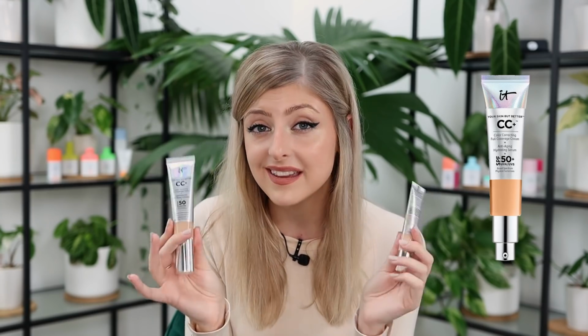So I can't recommend these enough. And as I say, they've got SPF 50 in, which why would you need anything else? Now, granted, if you're not someone that wears makeup, or you're not someone that wears CC cream or anything that adds physical color or coverage to your skin, then yeah, it's probably not for you.